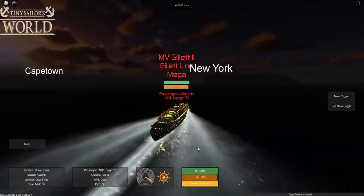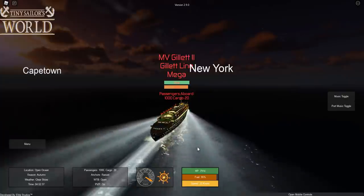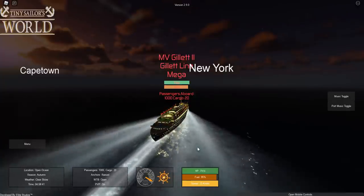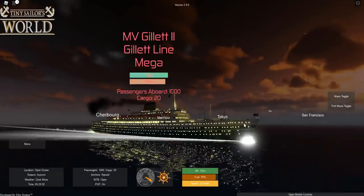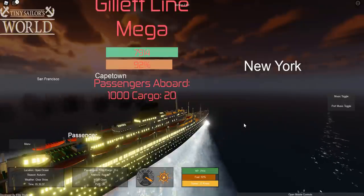Well, it is now 4 in the morning as we make our way towards New York City, and the sun should be coming up very, very soon. So then we'll have a glorious view on our wonderful ship here. So yeah, we are making great time. At a speed of 23 knots, we will be at New York in roughly a few hours. So yeah, we are getting very close.